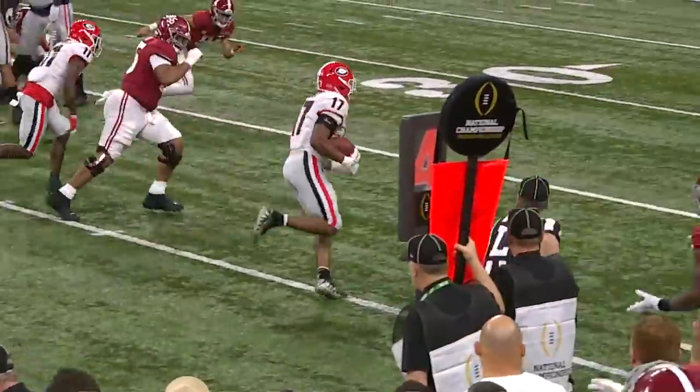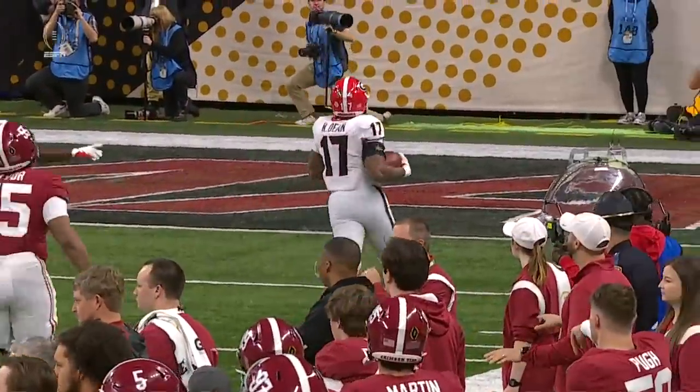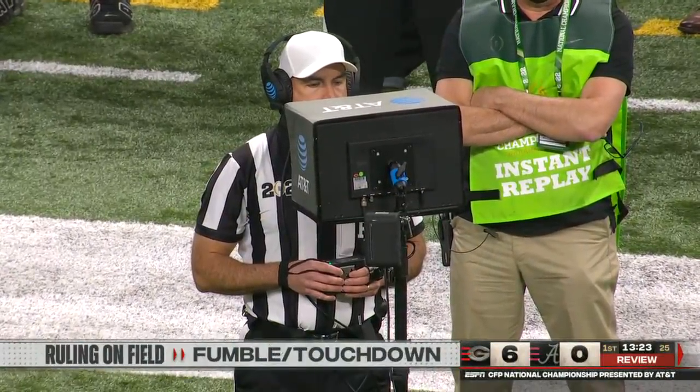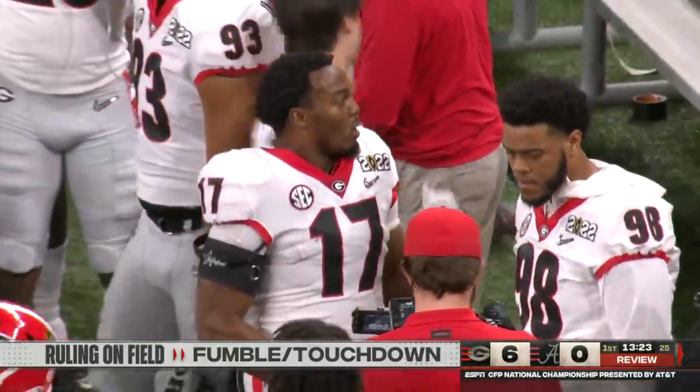I see control of the ball and his hand goes forward. He's trying to pass it. Now the hit impacted the throw, but I have him putting the ball forward. Absolutely crucial review here. See if it stands or they take the points off the board here.